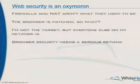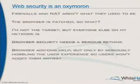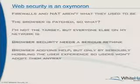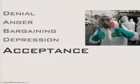Browser security in general needs a big, serious rethink. I mean, all these attacks didn't exist when the browser was being developed, so we might have to enter a new evolution of browser security design, and I hope it comes soon. Browser add-ons help, but a lot of times only by seriously hobbling the user experience, and if they do, the users won't adopt them. And then remote users and VPN connections are definitely open to exploitation in a variety of ways, as Robert showed. And if you made it to this stage, and you can suffer through the depression, you get to acceptance, right?